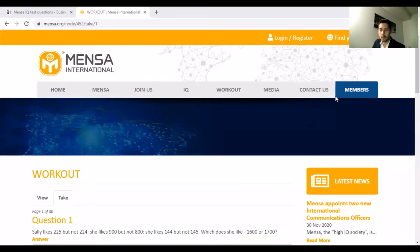So here's my Mensa ID card. You can see my name's on it, but I covered the ID numbers so that you can't make a fake copy and pretend to be me. That being said, let's jump into what some of these questions looked like, how I prepared for it, and then I have a word to say on how emotions are actually more important than intelligence. But let's get into it.